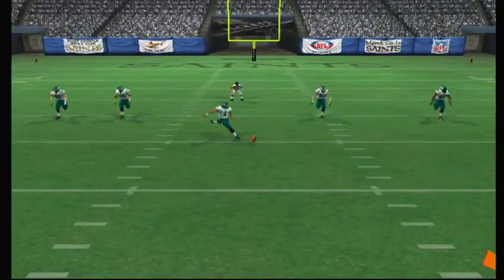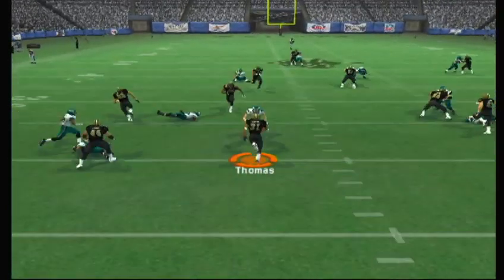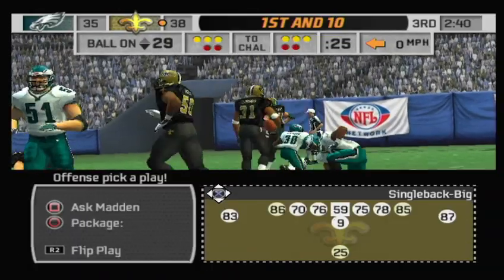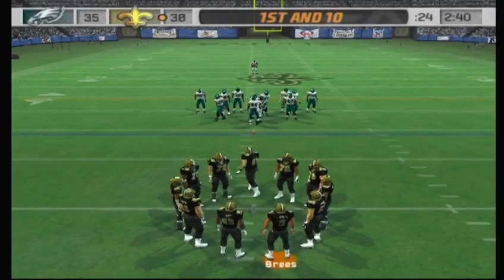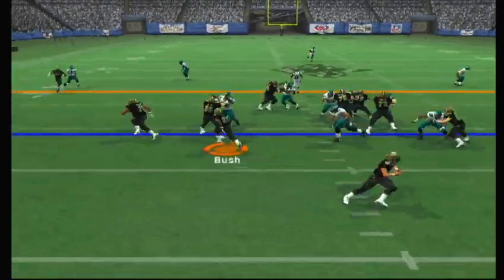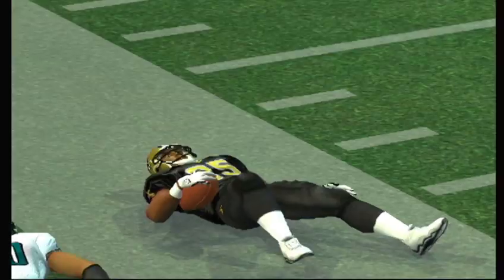Back deep to return. From the 1. Missed tackle. The defense gave up a touchdown the last time. It's 1st and 10. Ball on the 29-yard line. Bush, the lone back, in this direction. The 40. He's pushed out at the 45-yard line.